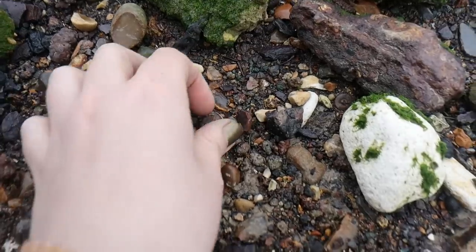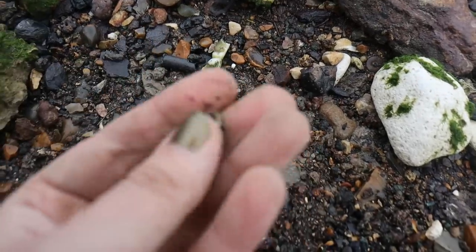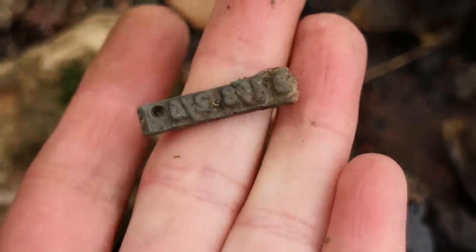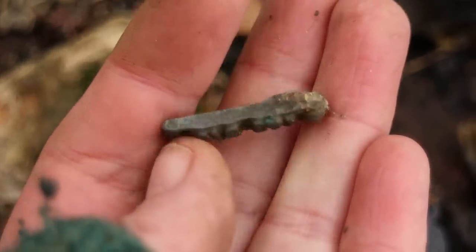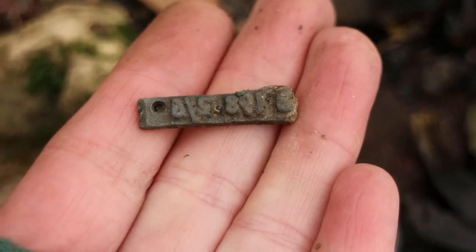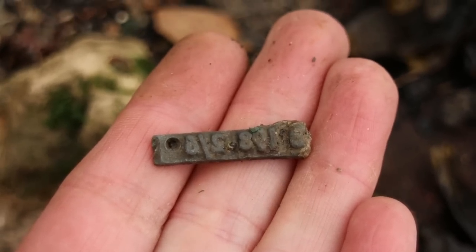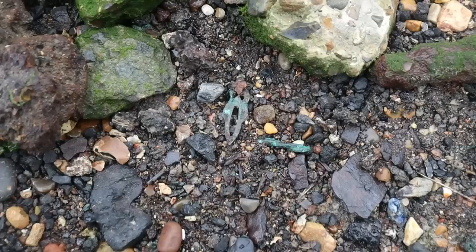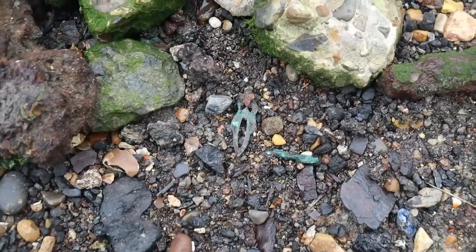A round seal. Some letters on. Red bag seal. That's interesting. I wonder if it's typeface, because it's back to front. I'll ask Kate about that. I think I may have just found something exciting. It looks exciting. Ooh, it does look exciting.